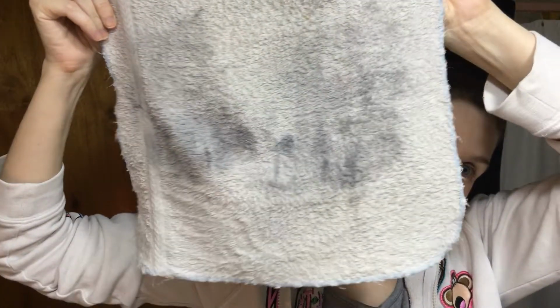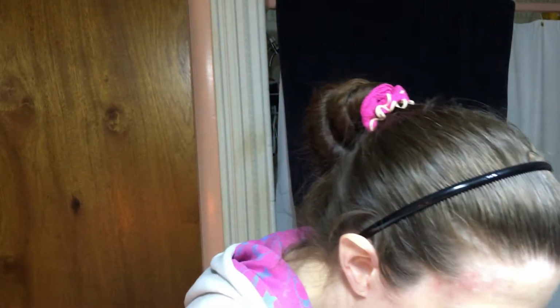This is the only downside to using that mask, is this looks filthy now, even though I literally just pulled this out of the cabinet. So, I mean, you can try and rinse it really well and get the color out, but it'll stay there until I wash it. It's not like it's a huge thing. But I really like how it leaves my skin feeling.